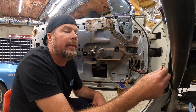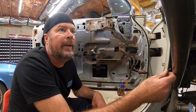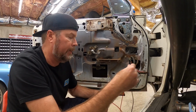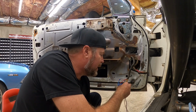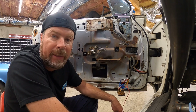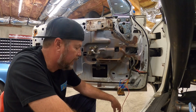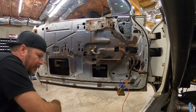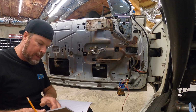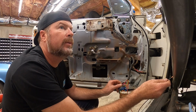So green looks like it's going to be passenger side down. Yes. Okay. So green is passenger side down. I should write this down because eventually I'm going to have to roll these up and the car probably still won't be assembled. So let me get some paper. Let me start taking my first notes on this build. I take a lot of notes. Makes up for my horrific memory.